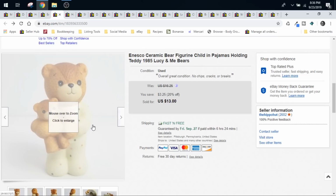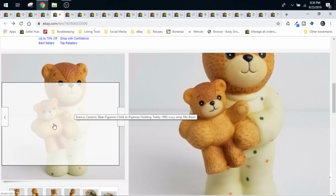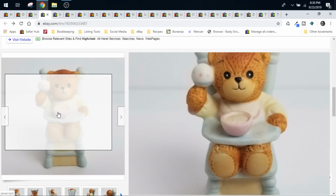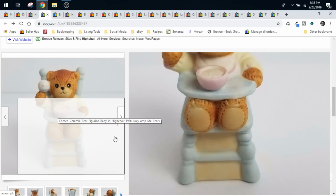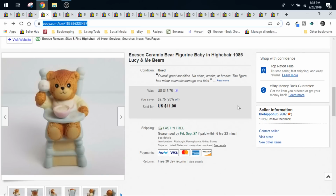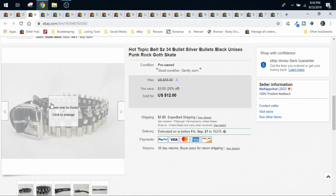One person bought both of these, probably as a gift for a new parent, I'm thinking, because of what they are. I like to make up stories. You guys know that. I like to imagine what my buyers are buying stuff for. So I'm like, oh, this is a gift for a new mom. How cute. Anyway, she paid $24 in total for both bears. And they shipped together in a little box, bubble wrapped, nice and neat, protected with some peanuts and some tissue paper. And they went first class. Like I said, they don't weigh anything.